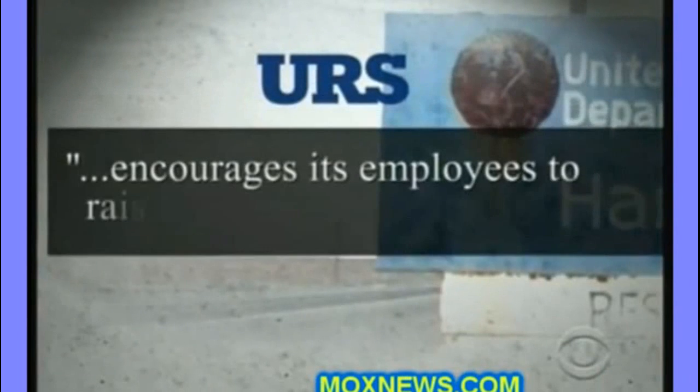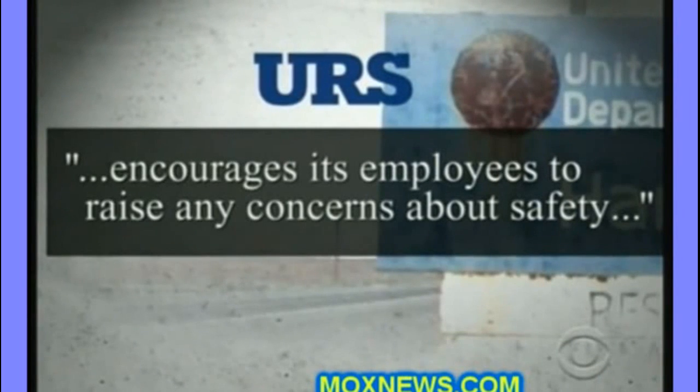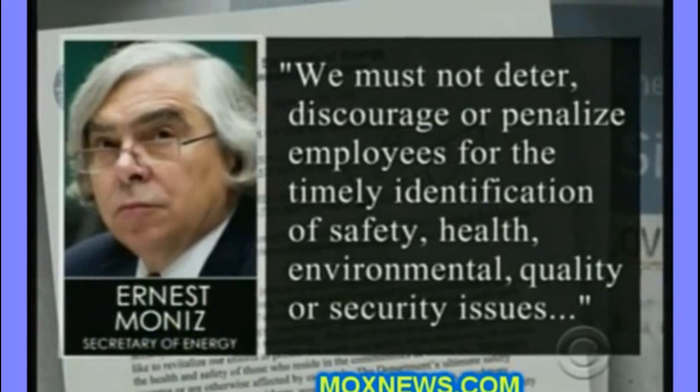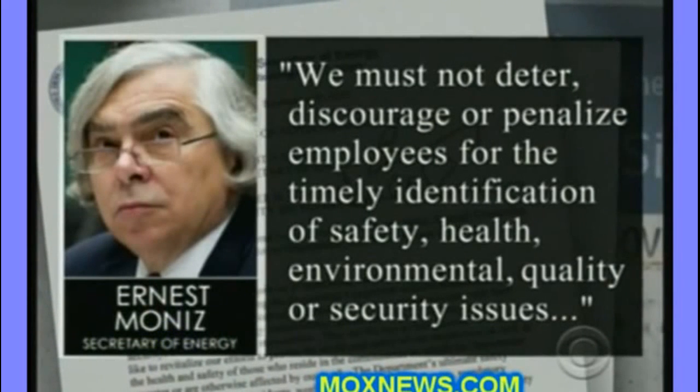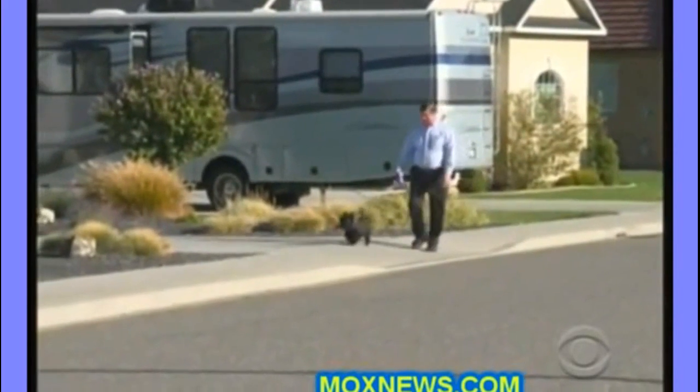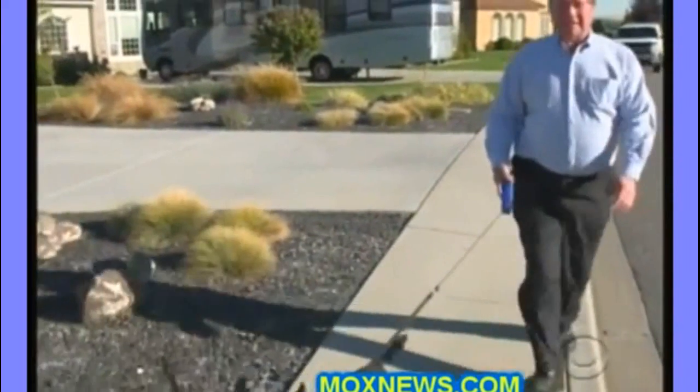URS would not discuss personnel matters, but in a statement said it encourages its employees to raise any concerns about safety. You think it was retaliation? Oh, retaliation, clear retaliation. Just last month, Energy Secretary Ernest Moniz issued a memo saying we must not deter, discourage, or penalize employees for the timely identification of safety, health, environmental, quality, or security issues. Less than 2 weeks later, this nuclear engineer with 44 years on the job found himself out of a job. Carter Evans, CBS News, Richland, Washington.